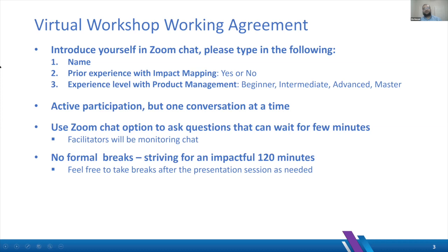So identify yourself as either a beginner, intermediate, advanced, or master, and then Pat and the other volunteers will be using that information to put you in a group and hopefully in a situation where we have a good mix of people so we can learn from each other as well.